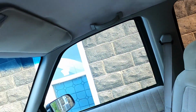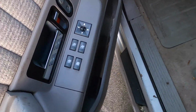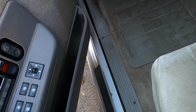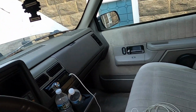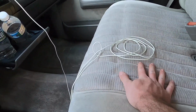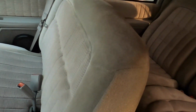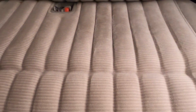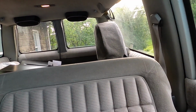But this interior is like mint. I mean, it's a little worn out up there, and someone put silicone on this, it looks like it melted or something. But look at that. Does that look like a 334,000 mile seat to you? Because I don't think so. It's prime. Spare tire and everything's still back there.